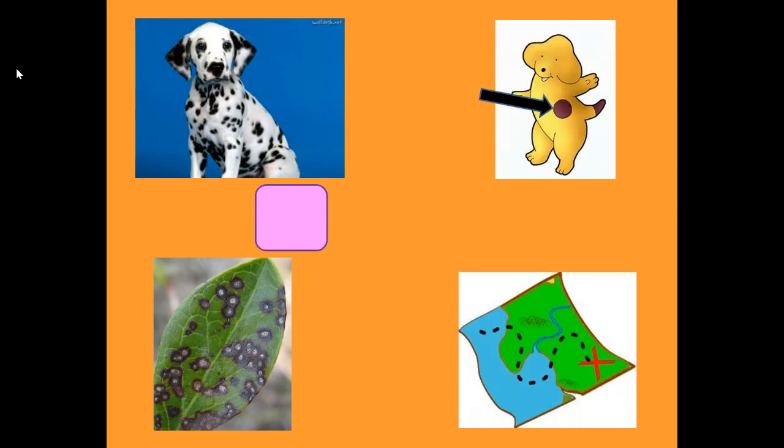Number 5. Oh, spot. There is a spot. There's more than one spot on the dog, the Dalmatian, or on the leaf, or on the mat, or X marks the spot. And then there's Spot, who has a spot on himself.